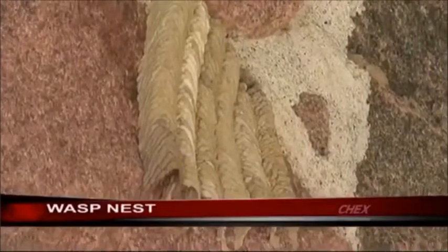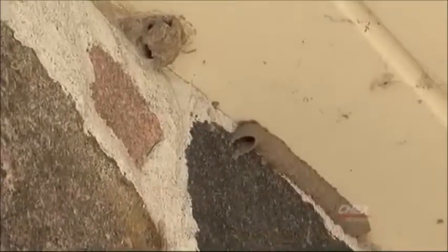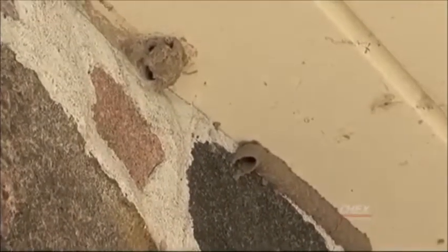Are they any good to us? Well, absolutely they are good to us because they're predators. Most of the pest insects that we have are actually herbivores. They eat plants, and that's why they're pests to us, because they eat the plants that we're trying to grow. Now, wasps are predators. They eat the insects that eat the plants that we're trying to grow. They don't eat the adults, they eat the larvae.